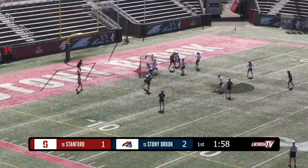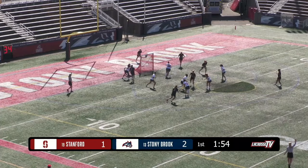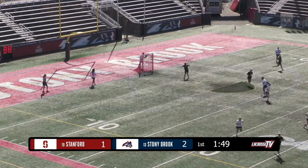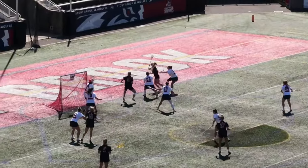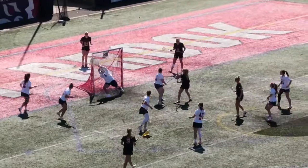And now Stanford continuing the attack, trying to find some space up close. Not a lot of room. They pass the inside, and it's once again stopped by the goalie. Incredible work by Aaliyah Jones. Let's look at this replay real quick. Great passing to the inside, just a better save.